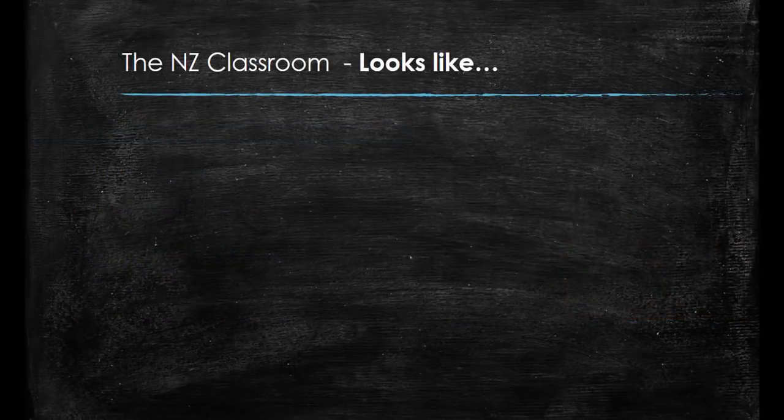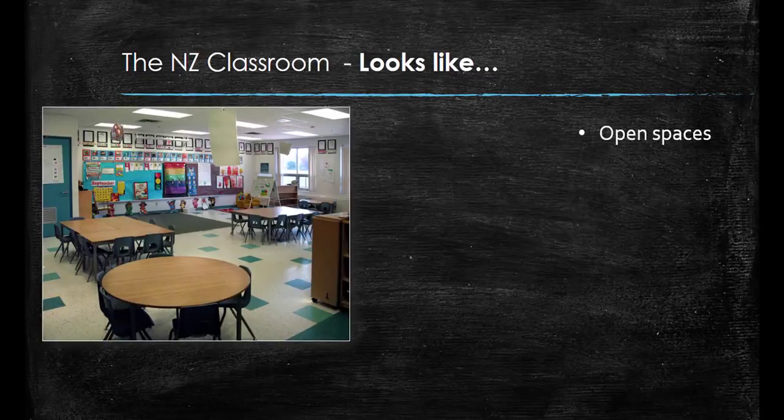So what does a New Zealand classroom look like? Many schools and classrooms in New Zealand have adopted a modern learning environment. This is generally categorised by open and flexible spaces, breakout rooms, and various types of furniture. This is designed to allow for collaboration and group work, which is a big part of the New Zealand classroom.